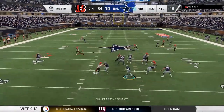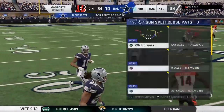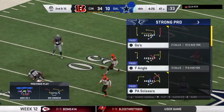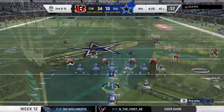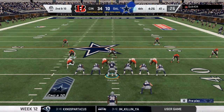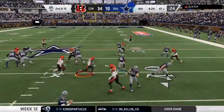From the shotgun, it's Prescott, and that is incomplete. He couldn't hold on through the contact. Brings up second down. Just nothing there again. He's been sacked multiple times. We've seen the interceptions, of course. He's really been through the ringer, hasn't he? And what we've seen is a defense that's well coordinated, the front and the back really in sync. The front putting on the pressure, the backside being ball hawks and picking passes off.